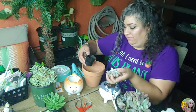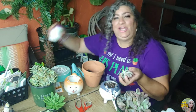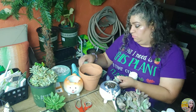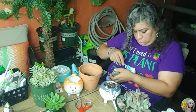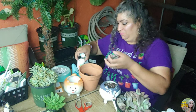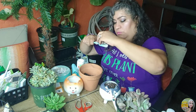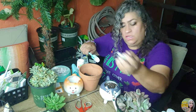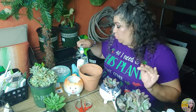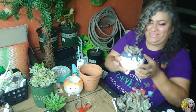And, oh wait, I forgot I wanted to use some rooting hormone. I have that here. Just gonna dip it in there. I'm so not organized. So, I just put some rooting hormone on there. And I'm gonna stick it in there. Voila. Alright, so that's one. She's a cutie.